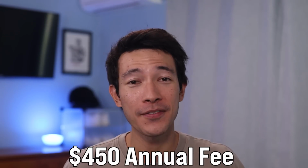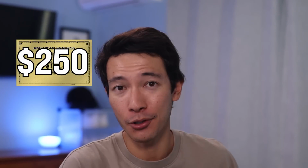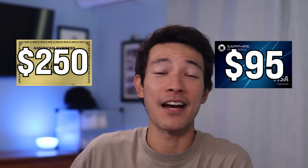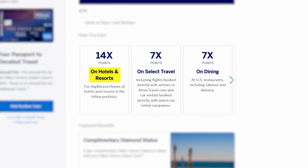The Amex Aspire card is made out of plastic. Listen, Amex, you're telling me I am spending $450 a year for a plastic credit card. The $250 gold card is metal. The $95 Chase Sapphire Preferred card is metal. But yet here I am paying over $400 a year on a card that I can't even show off. What is this nonsense?